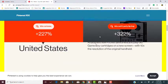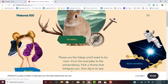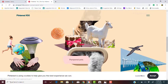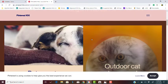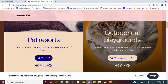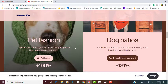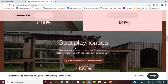And let's go back to the Pinterest 100, and we're going to go to pampered pets. So here we have outdoor cat playgrounds, pet resorts, pet fashion. If you know you crochet or sew or something, you might want to dig into that one and take a look. Dog patios, if you do any woodworking stuff, or I'm not exactly sure what that is.